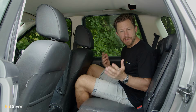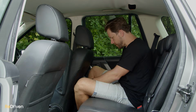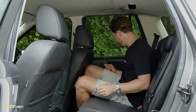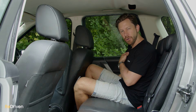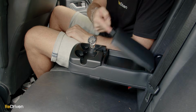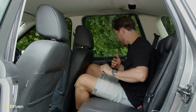Okay, practicality in the second row, you've got pockets here for your ReDriven Freelander 2 script. It just goes in there or over there. You've got a couple little cubby holes down here. You've got good sized door bins, and they're actually quite easy to get to. You don't have to dislocate your shoulder like some cars to actually get to them. And there's also a couple of cup holders in the armrest and a little hidey spot there. And besides that, I think that's it for the back seat.